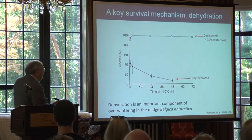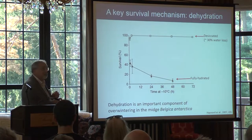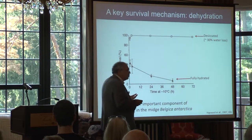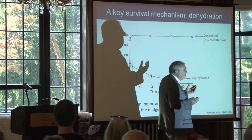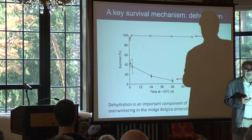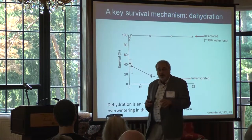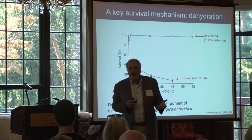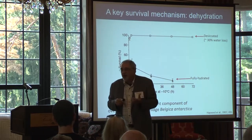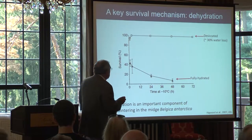Well, one of the neat survival mechanisms these midges use is simply to be able to dehydrate very, very well. Most insects around here can survive dehydration of about 20 or maybe 30% of their water, but these guys can lose 70% of their water. They look like dried up little raisins. You can't imagine they're still alive, but you know, put some water on them, they plump up and go on their merry way. So they have found out a way to lose their water.